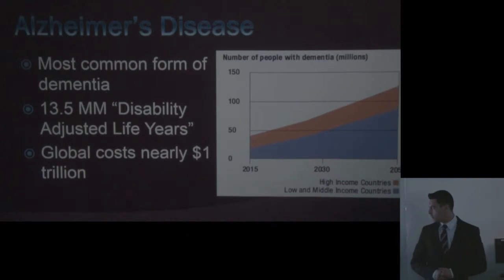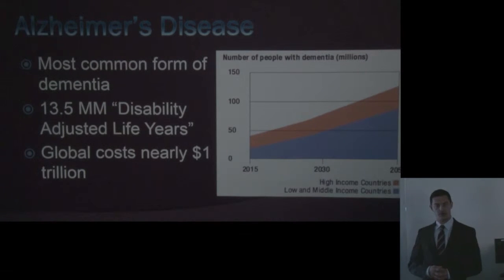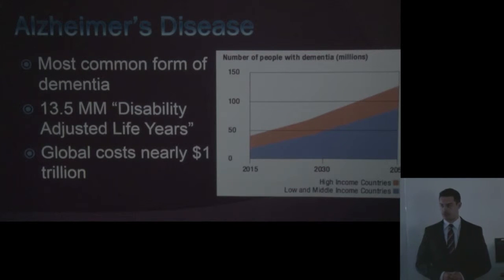Here we can see the number of people with dementia, and it's rising from just under 50 million to well over 100 million moving forward. It's a problem that affects individuals in higher income countries and lower income countries. And so, you know, really it's not unique to any one group or any one place.